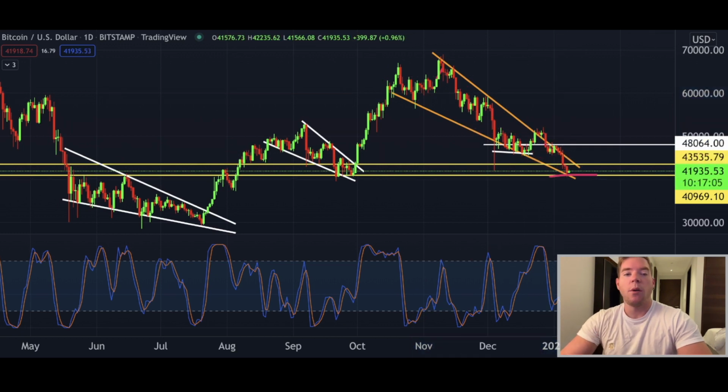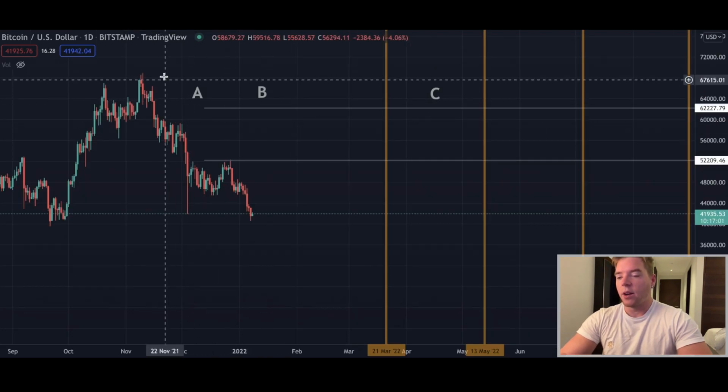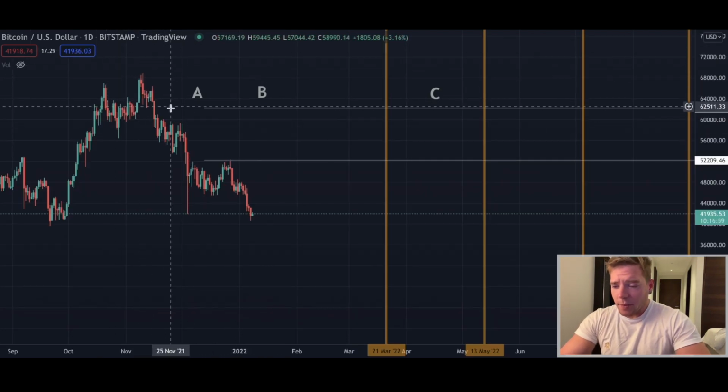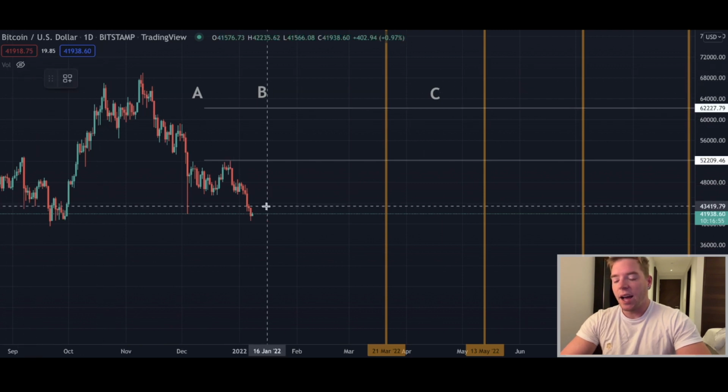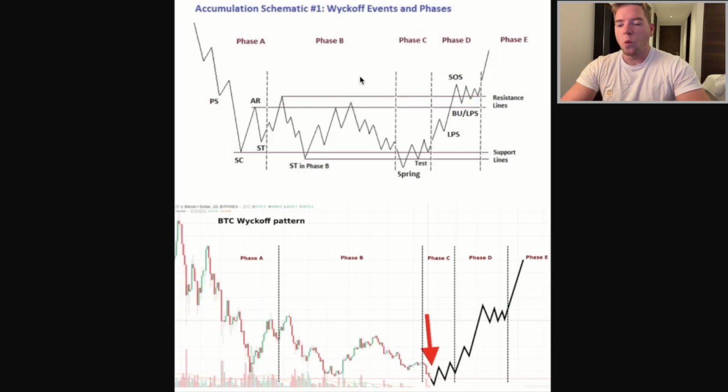But now I want to show you the interesting part. For this I go to a new daily chart. So what if we are right now in a Wyckoff accumulation schematic? Why do I believe that we are most likely in a new Wyckoff accumulation schematic?